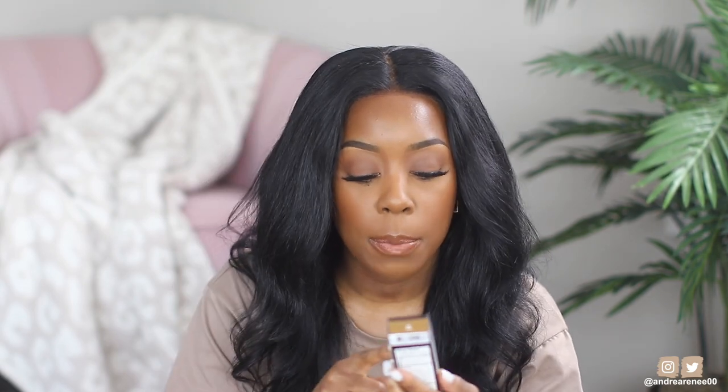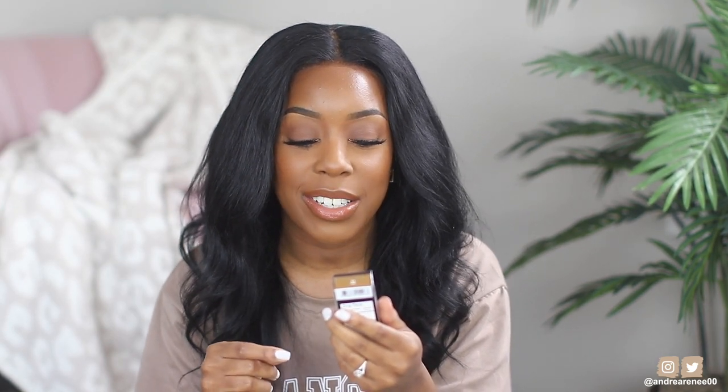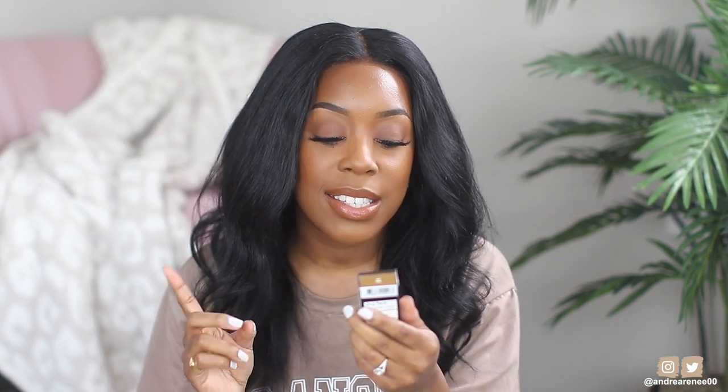So I got that. And I also picked up a couple of these concealers. Now, I had to cut out the part where I was applying the concealer in that video because I didn't use it the way it was supposed to be used. But anyway, it's the Sephora Collection Clear and Cover Salicylic Acid Concealer. This is a spot concealer. So you're supposed to use this on acne spots, dark spots.